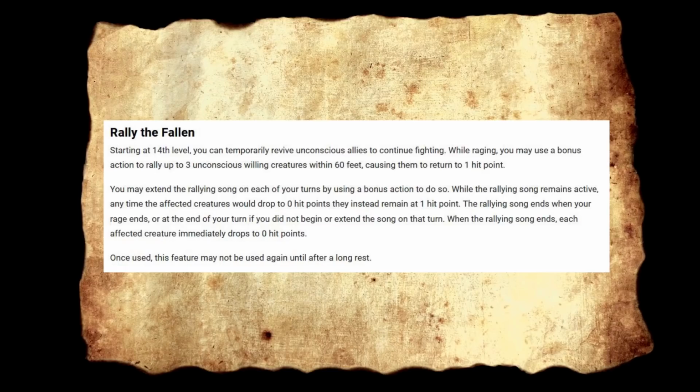While the rallying song remains active, anytime the affected creatures would drop to 0 hit points, they instead remain at 1 hit point. The rallying song ends when your rage ends, or at the end of any turn that you did not begin to extend the song on that turn. When the rallying song ends, each affected creature immediately drops to 0 hit points. Once used, this feature may not be used again until after a long rest.